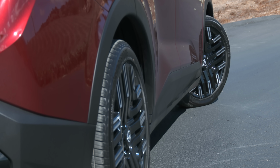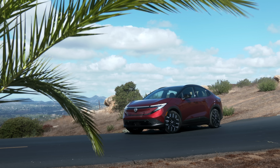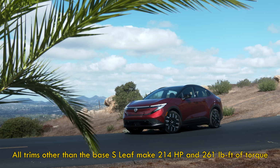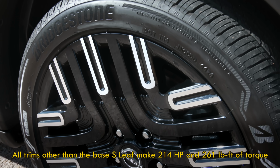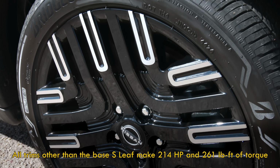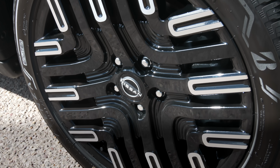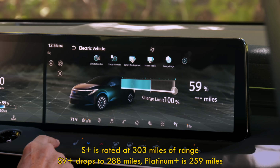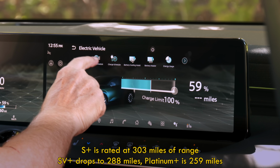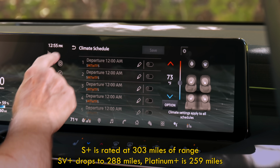Like all Leafs before it, Gen 3 remains front drive; go with Ariya for all-wheel drive. The two are based on the same platform. There's 214 horsepower and 261 pound-feet of torque. Platinum weighs nearly 4,400 pounds with a rated range of 259 miles. Active route planning with real-time updates is a thing. Owners will feel a lot better about road tripping now.